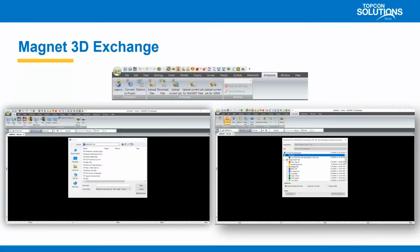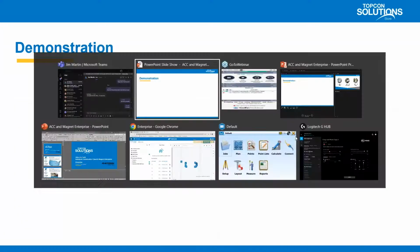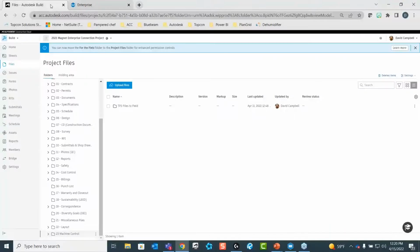All right, so let's go ahead and get right into our demonstration here. So I'm going to navigate back over here, and I'm going to go through Build first in the ACC. So what I wanted to show here, again, you saw a lot of that data, but Build, in its vastness, allows us to track and create issues, our forms, photos, the RFIs, submittals, meetings, all that kind of stuff, as well as our construction schedule and tracking assets live from that BIM model.